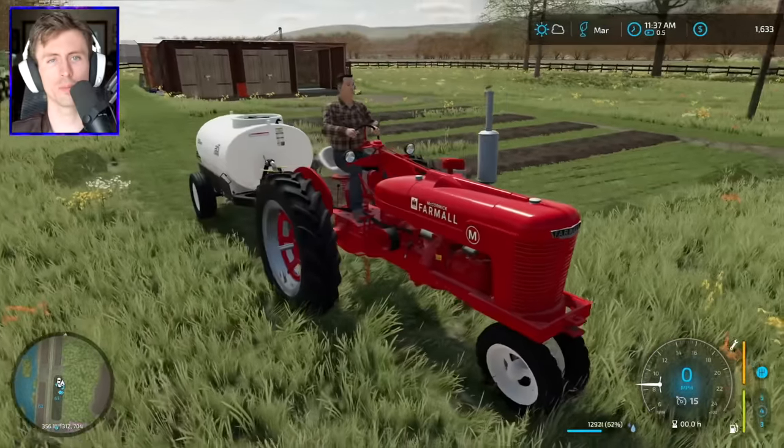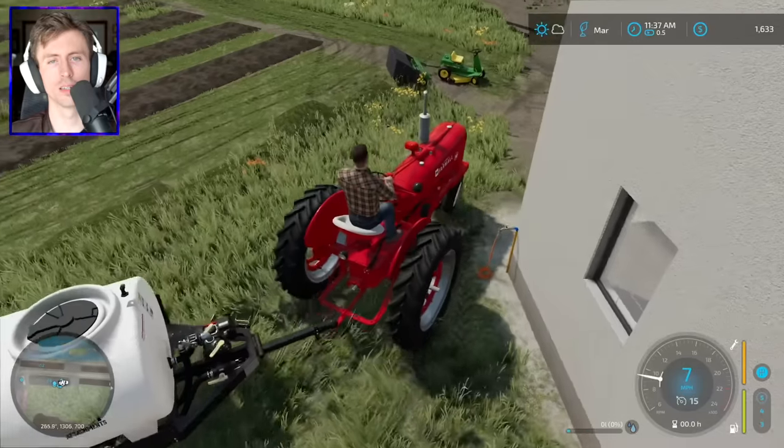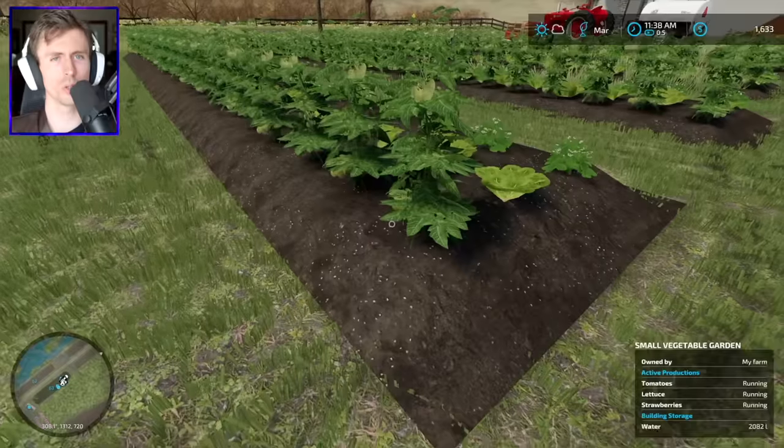But we are finishing up watering these beds here. Just got them a good spray down. And now let's go ahead. I've got some seeds that I've had in the truck. Let's get some stuff planted in the garden.